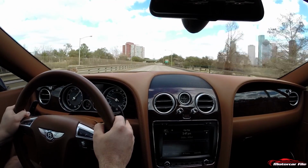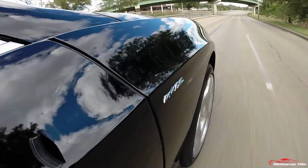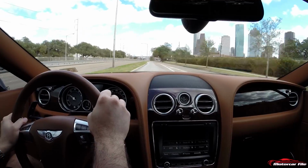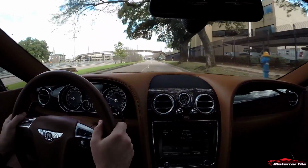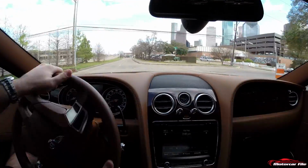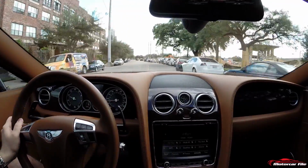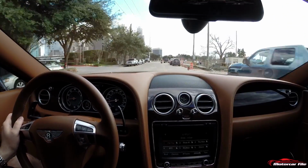So here we go. It's fantastic. It is just fantastic. That 40-60 split does provide a little bit of understeer. It's not a very tail-happy car, but it is a lot of fun to drive. A lot of fun to drive slow, honestly, and a lot of fun to drive fast.